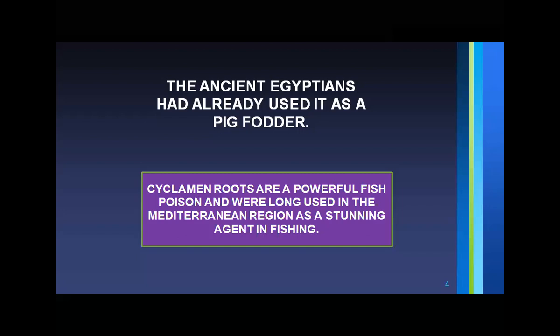Cyclamen roots are a powerful fish poison. When put into the water, it can poison the fish and has been used to make the fish unconscious so they can be caught. So cyclamen has been used earlier as food for the pig and for catching fish from ponds, the sea and the river.